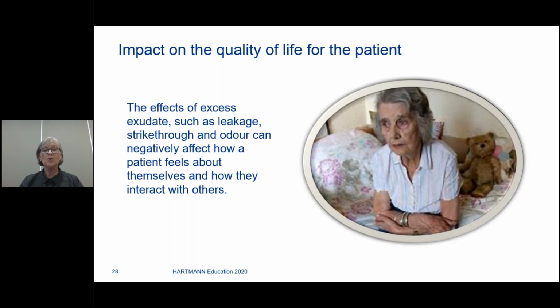Malodor, leakage, strike through, all resulting from a wound with high levels of exudate that hasn't been controlled properly, lead to embarrassment, social isolation and depression. I can't emphasize enough how important it is to ensure the dressing you choose will provide comfort, manage exudate, and ensure the patient can enjoy the best possible quality of life.